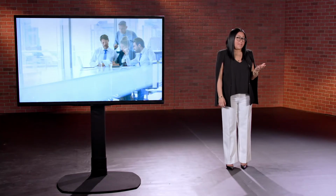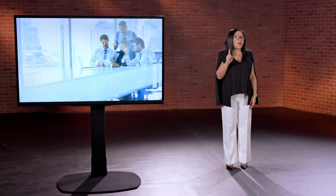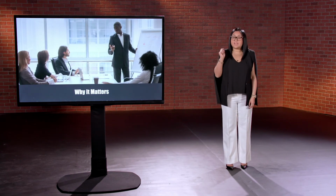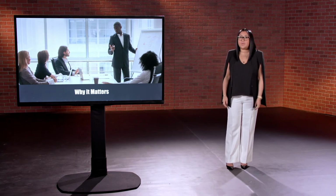I understand that this is a lot of information and numbers to remember, but if there is one thing that you should be able to recall, it is why all of this is important, why all of this matters. First and foremost, diversity in the workplace is the fair and right thing to do. Homogeneous workplaces stifle growth and productivity, and clients increasingly expect diverse teams to work on their matters. Second, diversity matters because client expectations are changing.